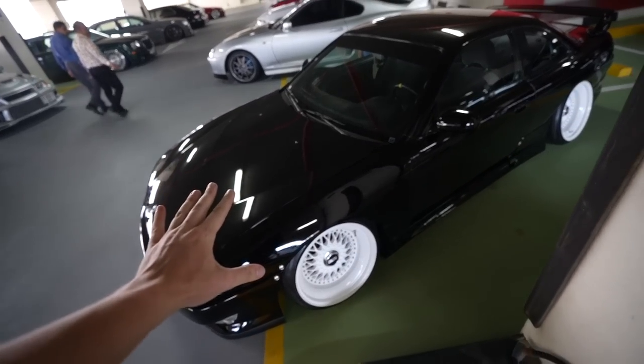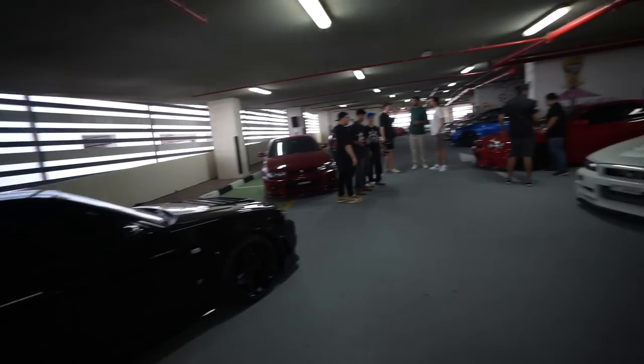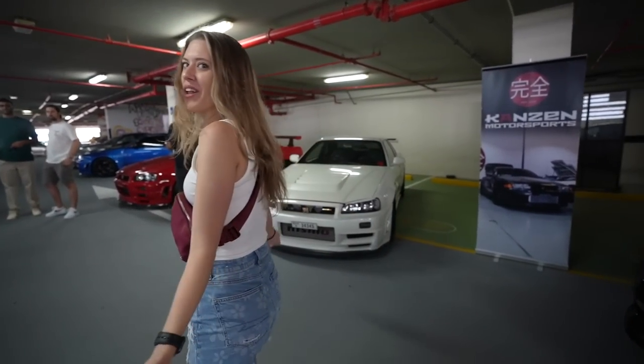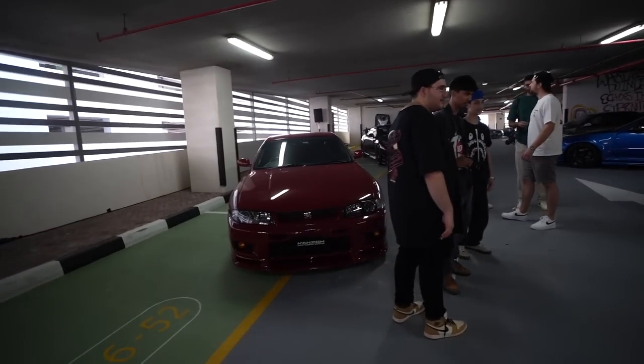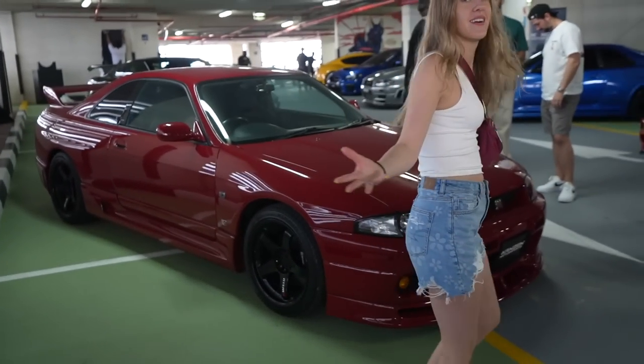No more, but this car is perfect. You killed it. We have come into Godzilla's den here with all the GTRs. All of them. Oh, the red 33. Like all you see is white ones, which is nothing. I love white ones, but in red, it just hits so much harder. I think the theme of this trip is more red cars.